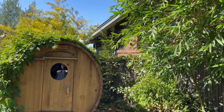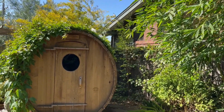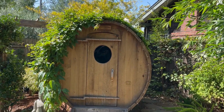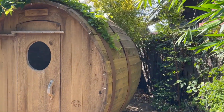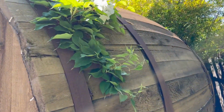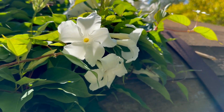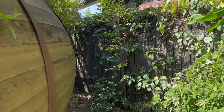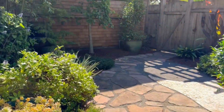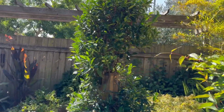So I was able to successfully screen out the neighbors' homes. I wanted to create a feeling of living in the countryside, even though it's an urban lot, and it is a very large lot for an urban lot. It's about a quarter acre. We've got these delicious smelling, I wish you could smell them, mandevilla flowers growing on the sauna so beautifully. Climbing hydrangea, camellia, more bamboo, edible bamboo, jasmine growing on the outdoor shower.